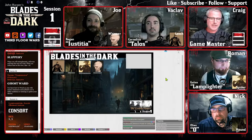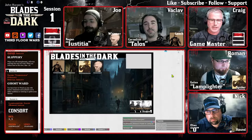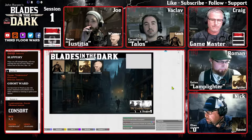Talos is bringing the normal load. He needs his tool bag, and without it, he feels naked. Definitely normal for him. So normal for Talos. Lamplighter? Also going light. Light, and Elias.